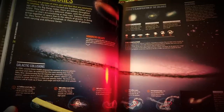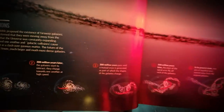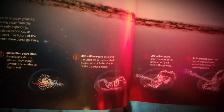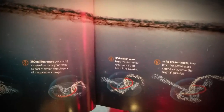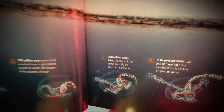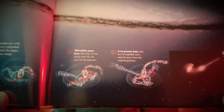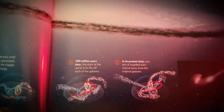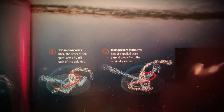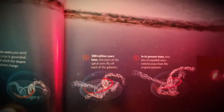1.2 billion years ago, there were two separate spiral galaxies. 300 million years later, they hit at high speed. And then another 300 million years pass until a mutual cross is generated, at which the shapes of the galaxies start to change. And then another 300 million years, the stars of the spiral arms fly off each of the galaxies. And then at its present state, two jets of expelled arms of stars extend away from the original galaxies.